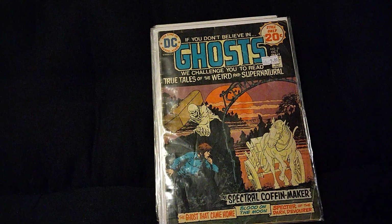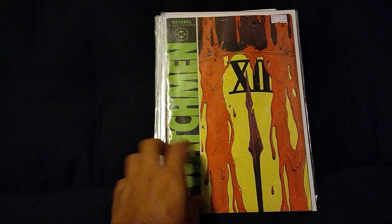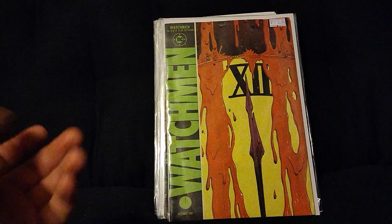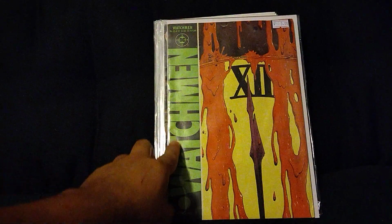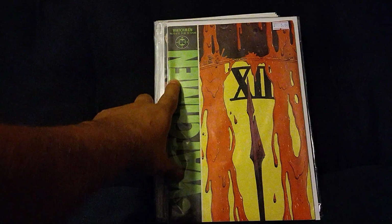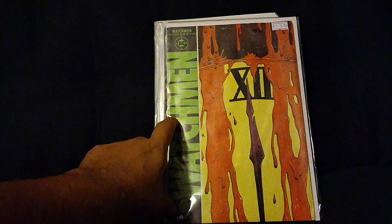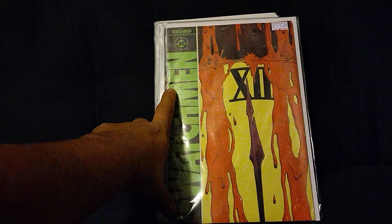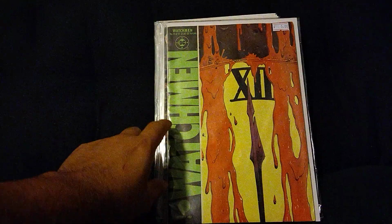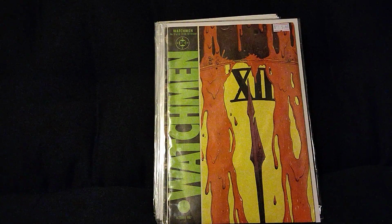The final issue of Watchmen number 12. This one, $2.50. However, the condition is not the best. It's got a spiral and all these indentations in here. I have not opened it, but it does kind of feel like water damage. However, I don't see any mold or actual water stains. So, for $2.50, I'm not going to argue with that.